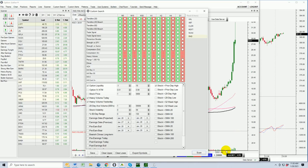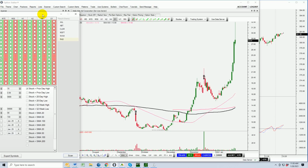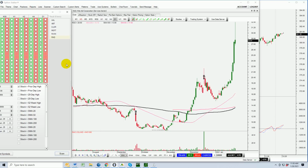In any event, I ran this search and these are the stocks that came up. So I'm going to click through them. I'm going to look at them. We're going to find a trade that we might like on the long side. Again, we need to be super careful right now with our longs. RAD, really nice breakout here. This train has left the station. You can see the high up here this morning at about 32.40 and how the stock has pulled back to $28. I wouldn't touch this one. This is another one of those short squeeze plays.